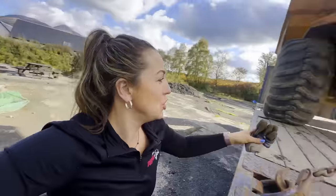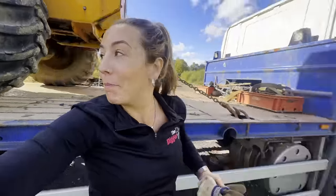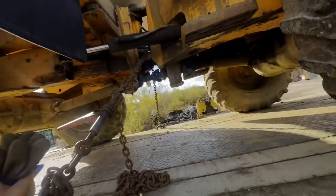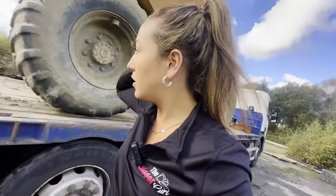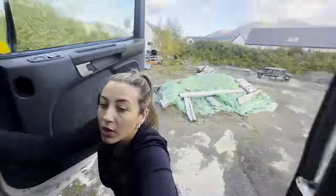Well, we made it. That dumper's got no handbrakes, so we just held it with the two chains. Bit loose. It's fine. Job done. Let's get this off very quickly. I'm hoping not to have a 45 by the time I get this tipped and go and load up the other dumper. So the dumper's come here to this job. We've got the Hyundai here as well. And I've actually got a demo coming tomorrow of a Hyundai, the same size as that one, just a newer model.